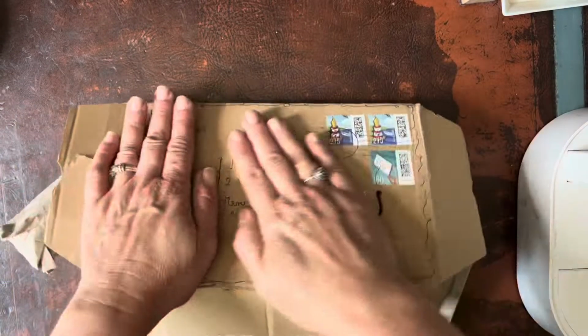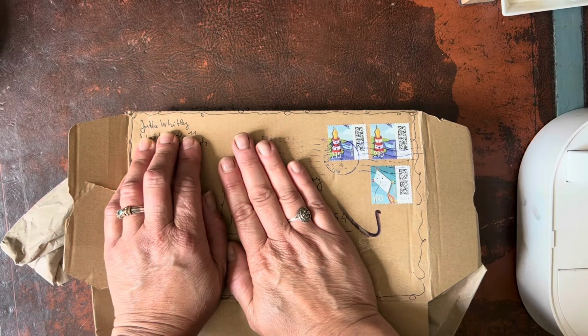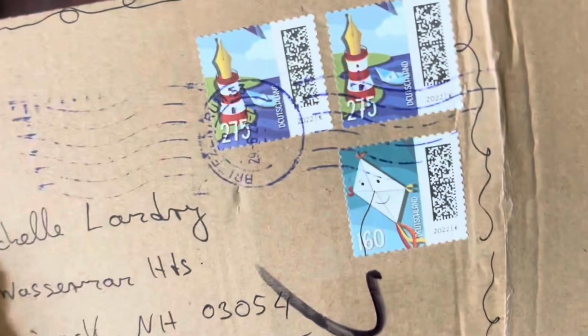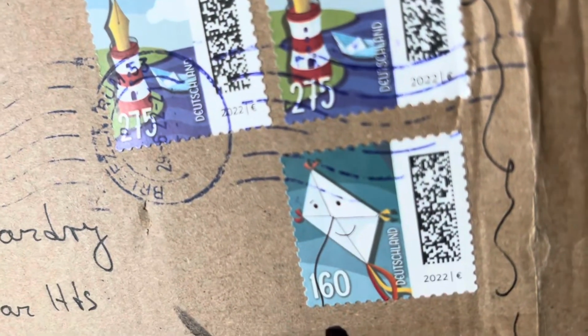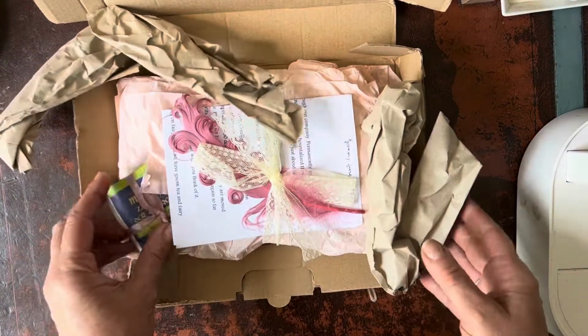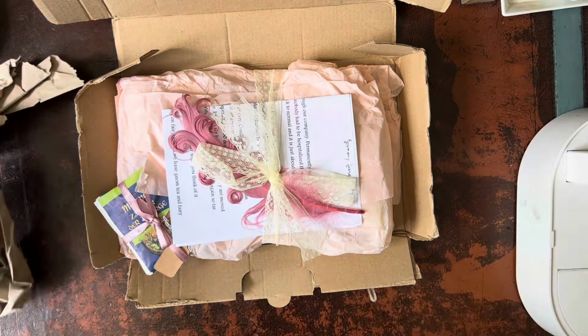So I received this beautiful package from Germany from my friend Jutta. And first of all, look at these stamps. How awesome are these stamps? They're pen nibs, but they're also like lighthouses. It's amazing. Anyway, she sent me this amazing package of treasures that I'm going to unpack because there is a purpose. I knew this was coming.